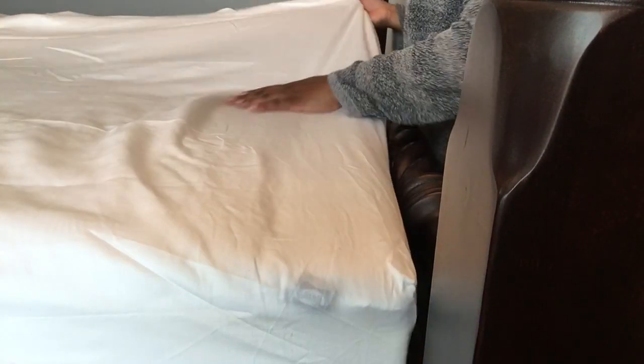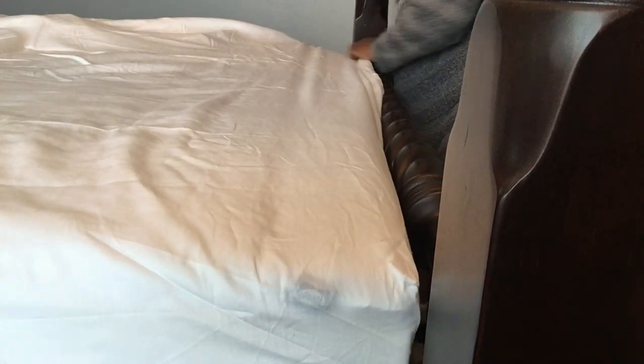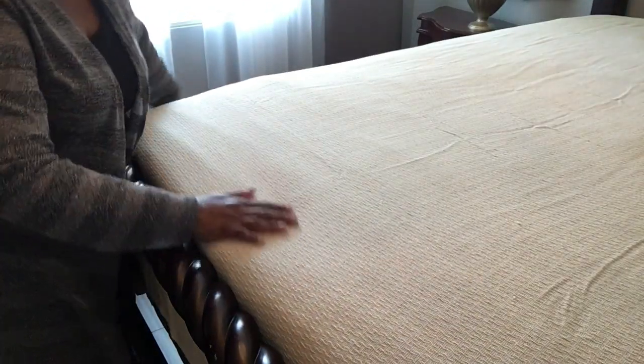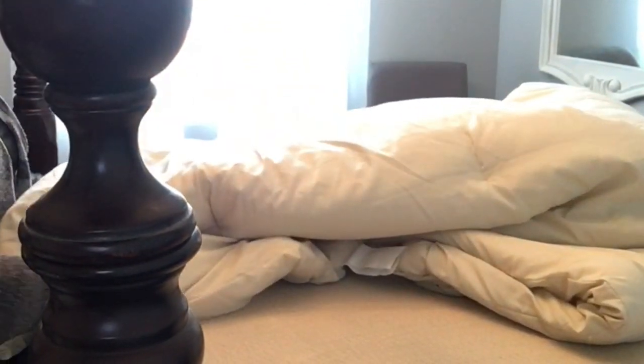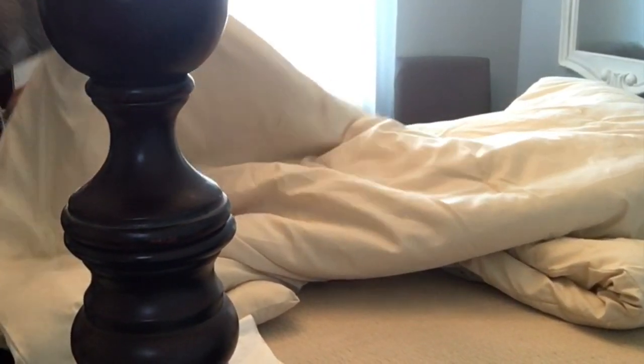Next thing we'll talk about here is layering your blanket, your thicker blanket, and then possibly a quilt or blanket below that, and then your nice comforter that you'll place on top of your bedding as well. And again, try to get the best that your money can afford.